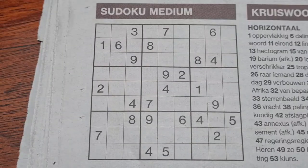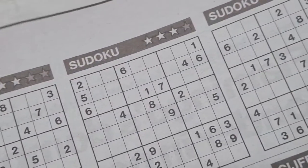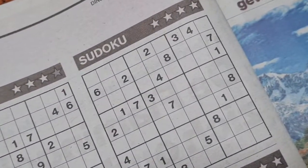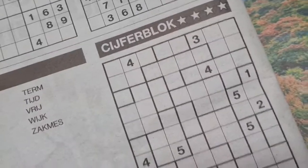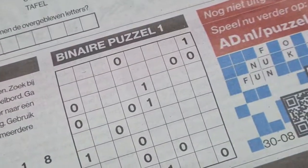And in this newspaper, we have also an additional section with extra puzzles. Those puzzles are the letter Sudoku, the 2-star, the 3-star Sudoku, and the 4-star Sudoku. Then we have two tectonics. In Dutch, they call it cijferblok. One with 4 stars and one with 1 star. And the final one, a binary puzzle.